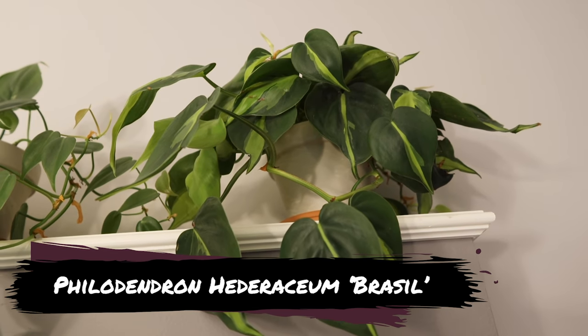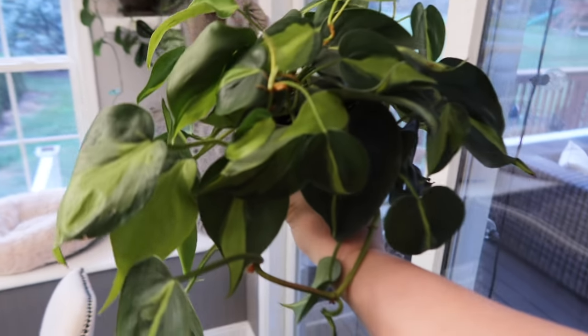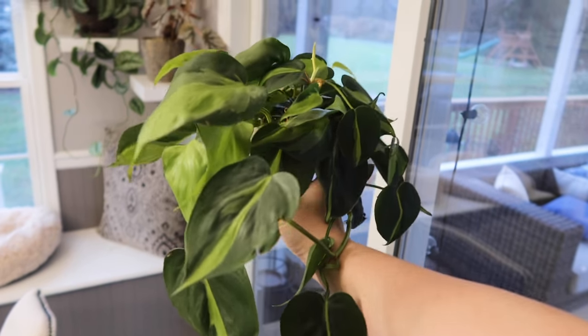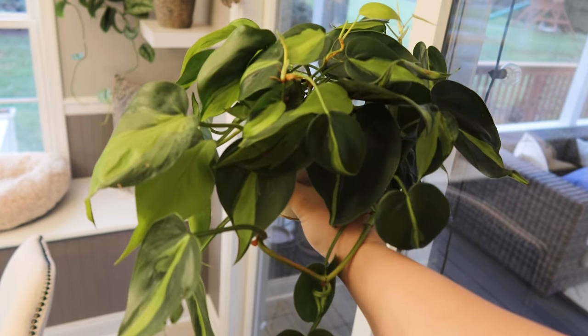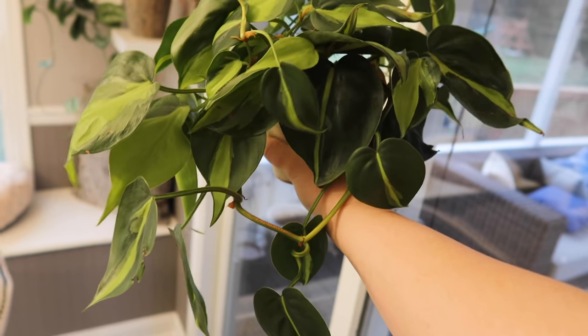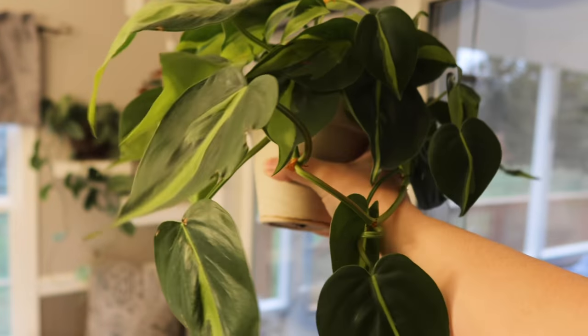So the first one here is my Philodendron Brasil. And it has gotten, like all of these, fairly large. Particularly this one, it is so much more spread out than my previous houseplant tour. I bought all of these very small, specifically because I wanted to kind of see them grow. And I was going to tame them more and maybe make only a single trail. But now I'm thinking I kind of like the bushier look.